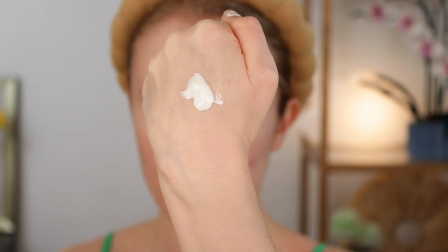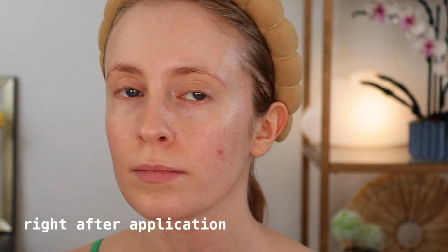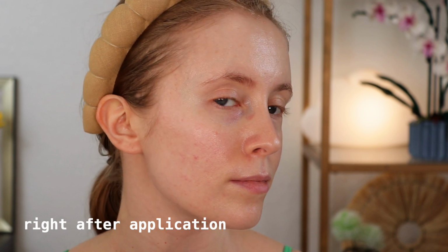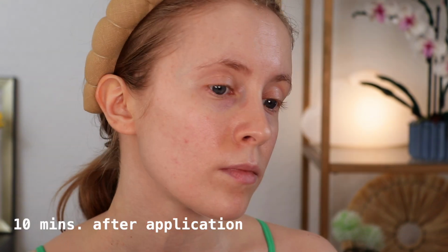Other than that, it does have an elegant texture. It's like a lightweight gel cream. It sinks in quickly, leaves behind a skin-like finish with just a little bit of glow. It's not the most glowy sunscreen that I've ever tried by any means, but it's also not matte. And it does stay a tiny bit sticky on my skin even after it dries down.